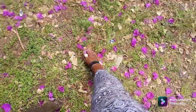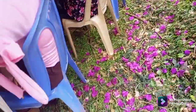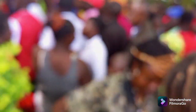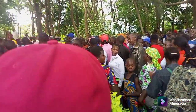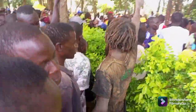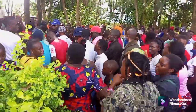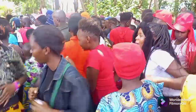I loved the flowers, and they were purple. They were purple, guys. Look at them. So cool. At this point, it is where the drums were coming from. So I stood here and made my eyes happy, and at some point I joined them, but I couldn't finish. Yeah, I couldn't finish.